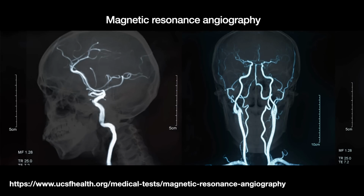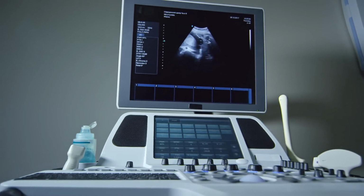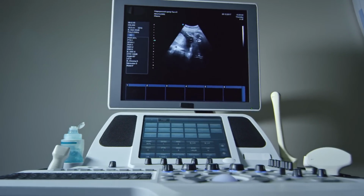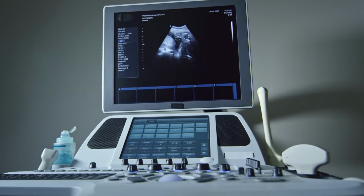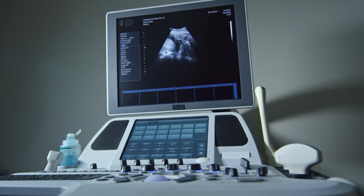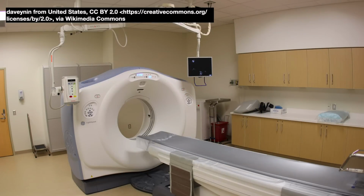Or an ultrasound. It generates and sends sound waves into the body, which are reflected back to the machine depending on the acoustic characteristics of the flesh. The machine then visualizes that. Or a Doppler ultrasonography, which is a type of scan that uses the Doppler effect to visualize the movement, velocity, and direction of blood in our veins. Or finally, just a plain old CAT scan without contrast media.